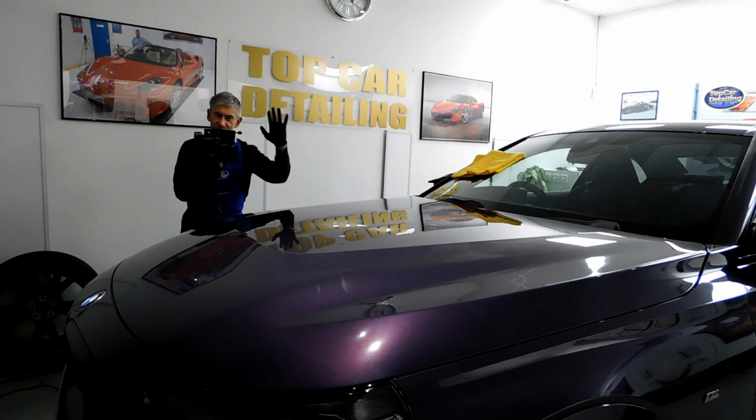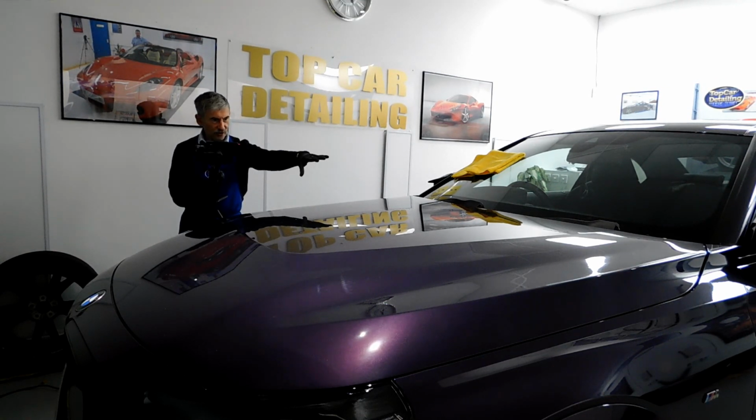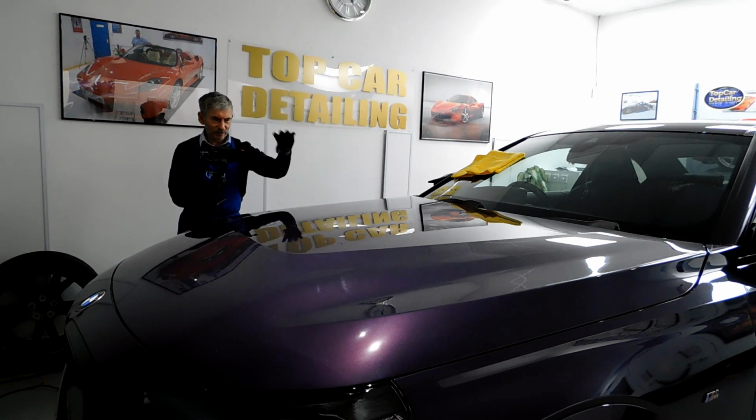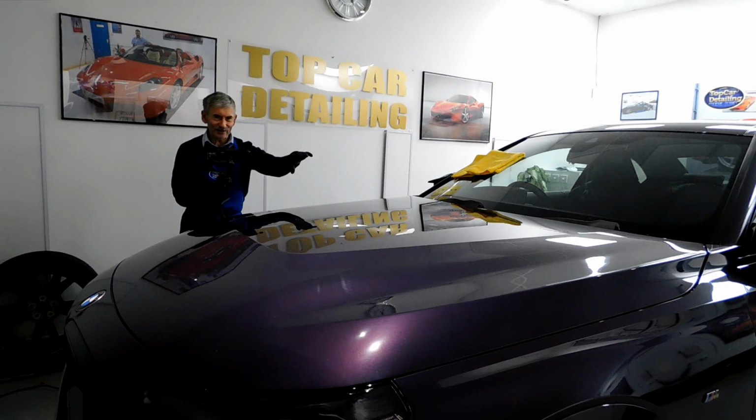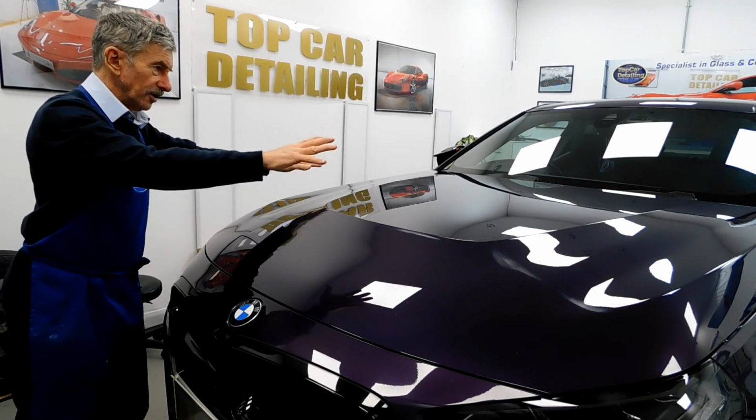As you can see, we've got the other camera out now, and we're going to take a pan in, zoom in, look at the bonnet here and see what's going on with all these swirl marks and scratches in the paintwork. So just having a look round on the bonnet section on the BMW here. As you can see, what a mishmash of swirl marks and scratches, holograms, everything going on. Absolute mess it's in.